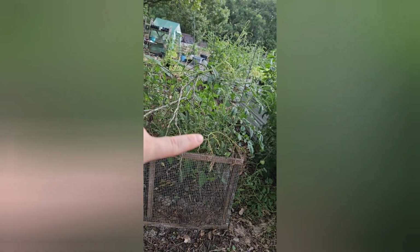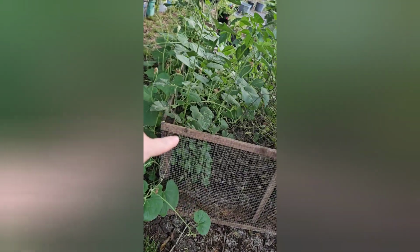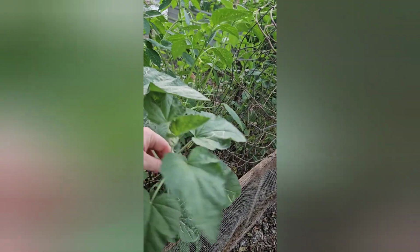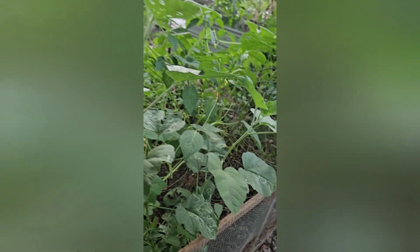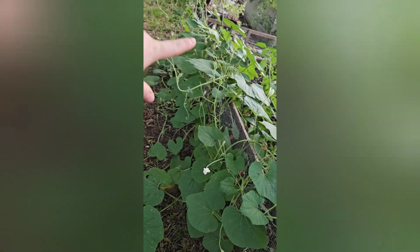So there's some other stuff in here I'll show you guys, but this bed here was a repurposed rabbit cage. It has a tomato right here, a volunteer tomato I dug up. I dug up a lot of tomatoes this year. There's a marshmallow here in the corner, I think. Yeah, this is a marshmallow. No flowers yet, but it's very, very tall and healthy looking. And then all this crazy vining going on.